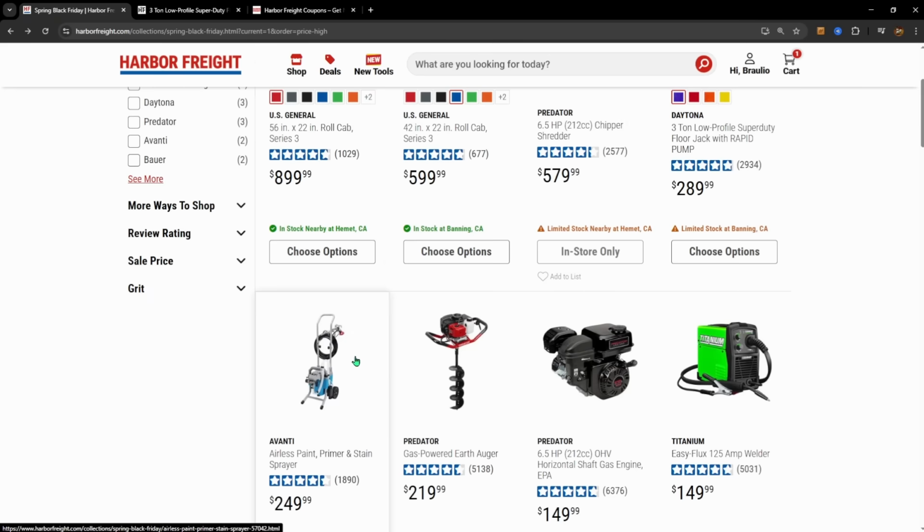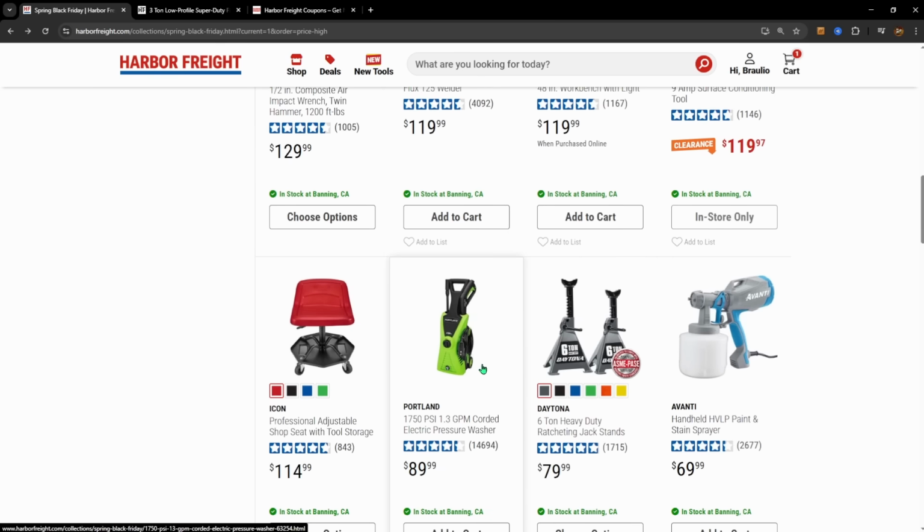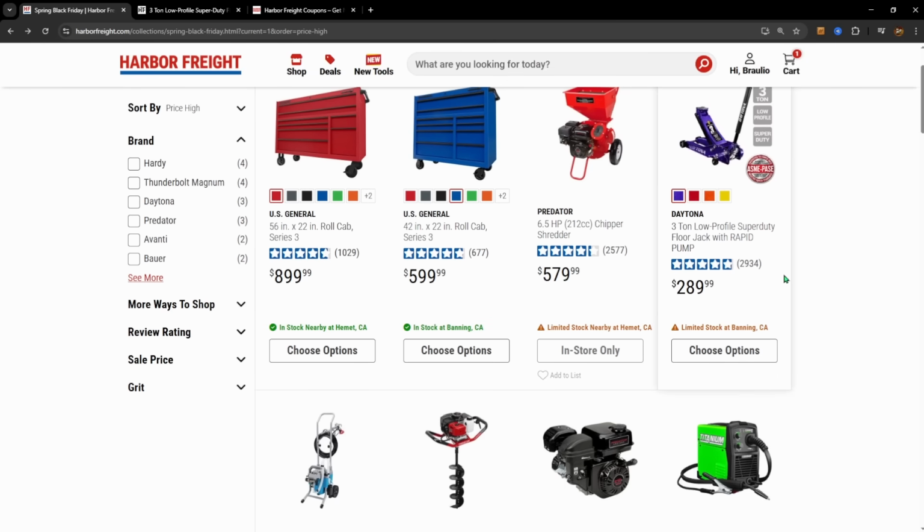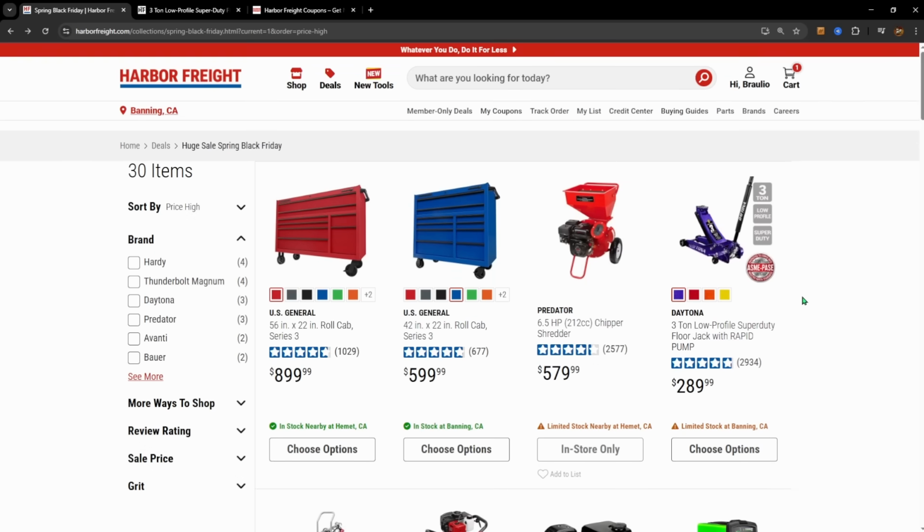The paint, primer, and stain sprayer matched. The Predator gas earth auger matched. And so we'll see. It's still a month out. The sales do change often, but I'll keep an eye out. Let me know if you're already thinking about the spring Black Friday sale coming in April. Or is this just too much to think about too far out?